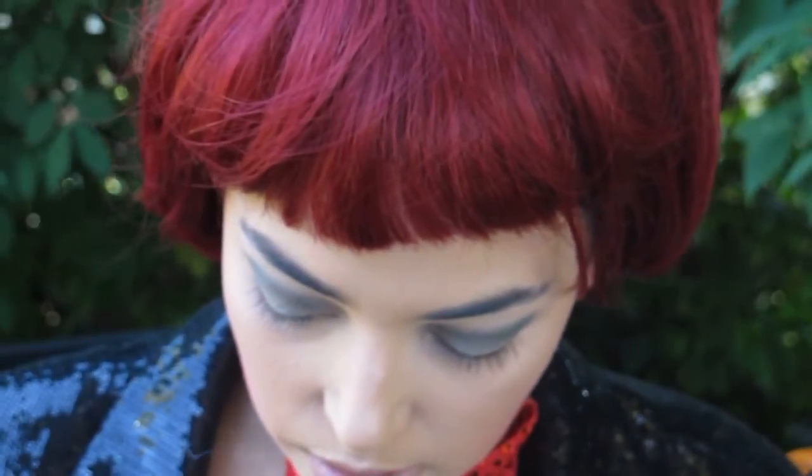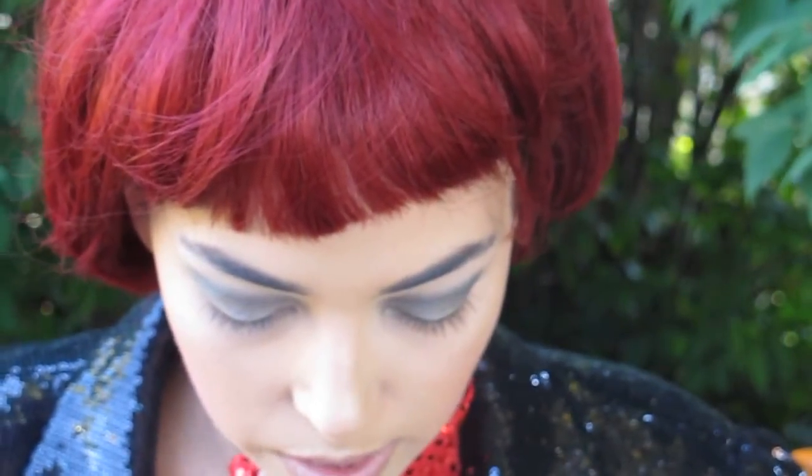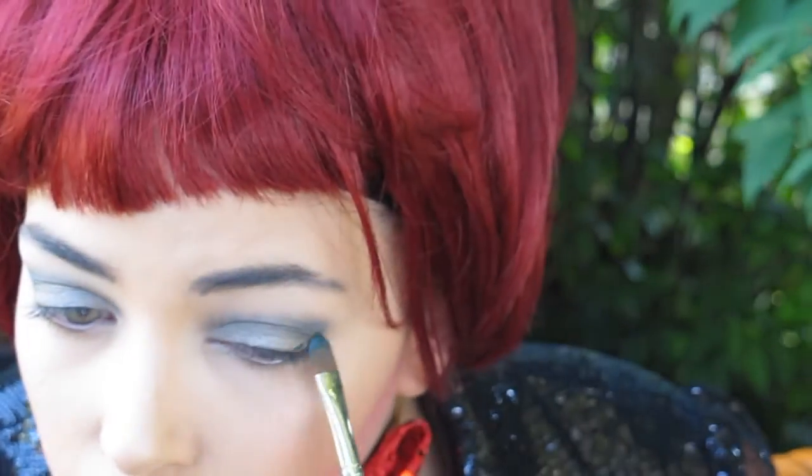I'm going to use my MAC mixing medium, put a little bit in the cap. Mix it with the Stella. And then I'm going to use a MAC 242 brush. Oh my goodness, I'm going to be all out of Stella. It's going to be all over my face. 242 with the mixing medium, I just did it in the cap. And I'm just going to put this on my outer corner over top of the Night Divine.